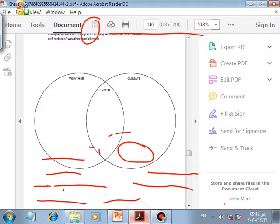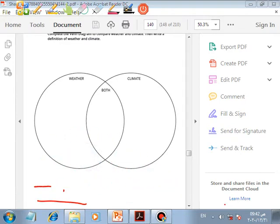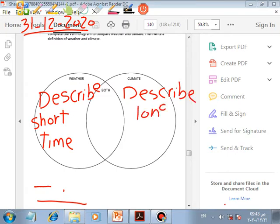Now open your book and write the date: 31/12/2020. Here I will compare between weather and the climate. The difference between weather and climate. The weather describes a short time, like a day or a week. But the climate describes a long time. Okay.